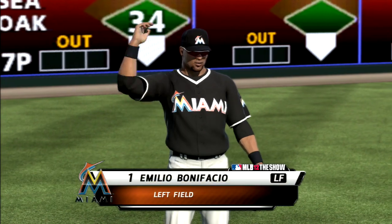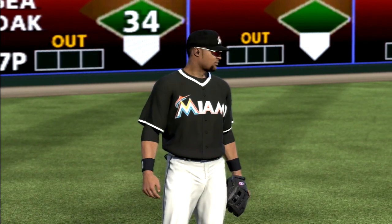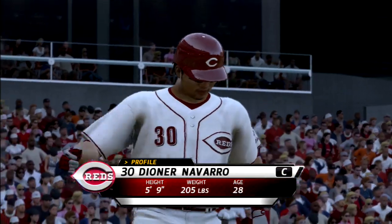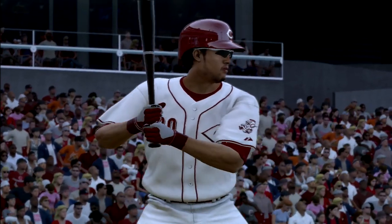Emilio Bonifacio will stay in the ballgame now and take over in left field. Number 1. Deoner Navarro will lead it off here for the Reds, followed by Brandon Phillips waiting his turn on deck.